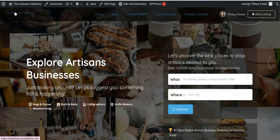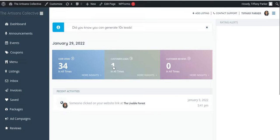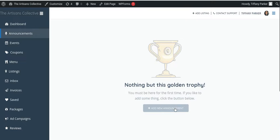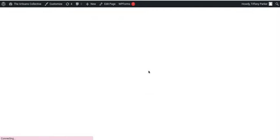So this is the admin bar, so you guys won't see this on your end when you sign in. But I want to go ahead and show you what the dashboard looks like. On the dashboard, this will tell you what your views are, what leads are, and customer reviews that are left on your account. So you can have announcements. You can actually create an announcement. You have events. You can create your own events.